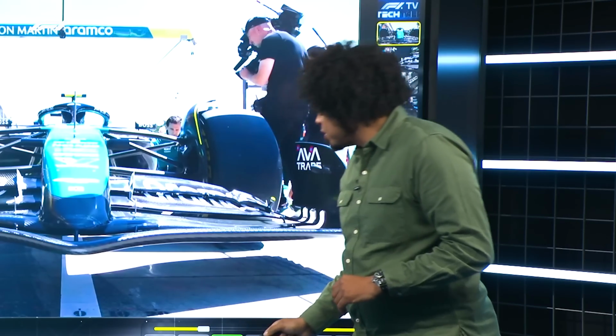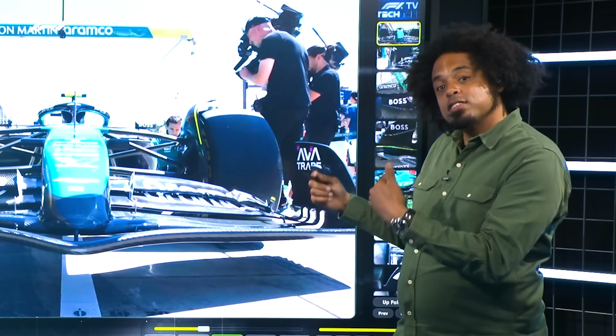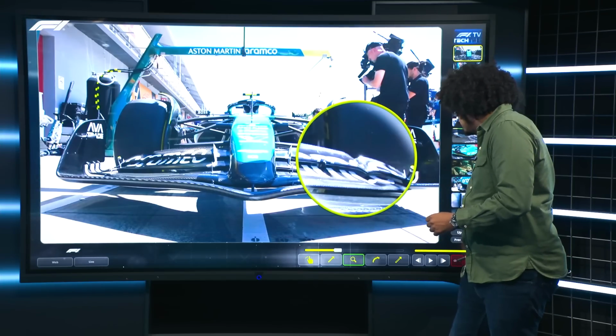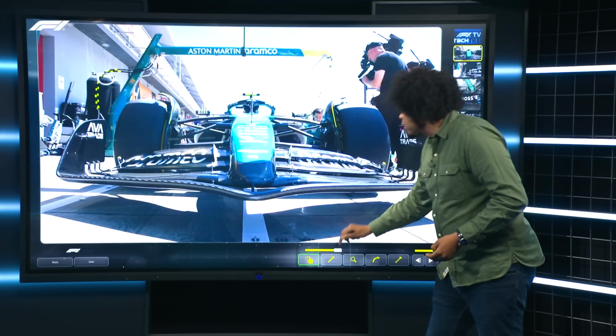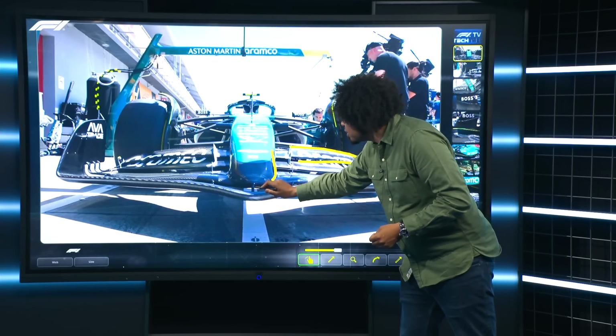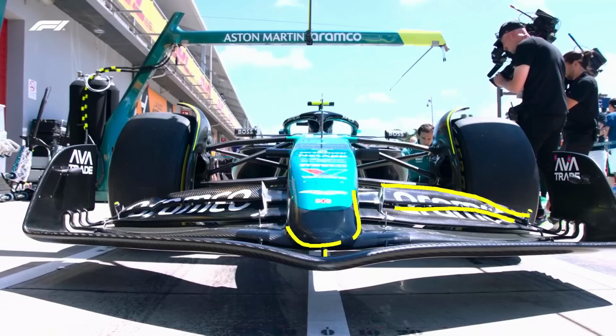And for me, the most exciting thing appears right at the front of the car. This development of the front wing, something we haven't seen in this generation of cars before. It's a real innovation. Let's take a closer look, because the whole shape of the nose structure and the upper elements of the front wing have been completely revised. That nose structure change, the shape of the nose, has been changed as well. They've added this central element at the base of the nose tip.